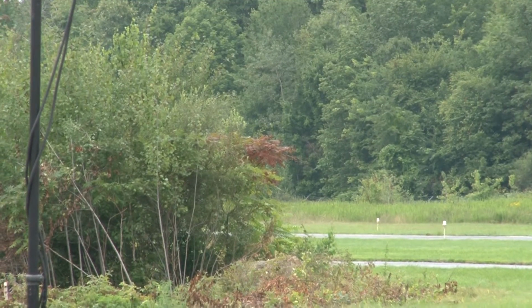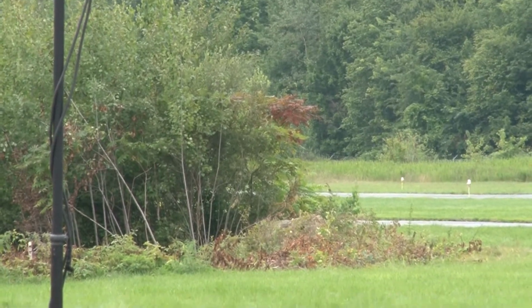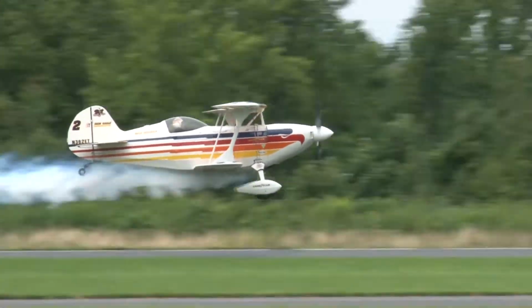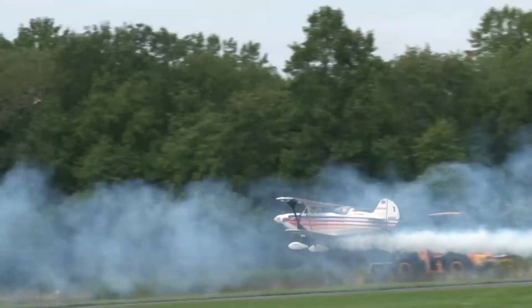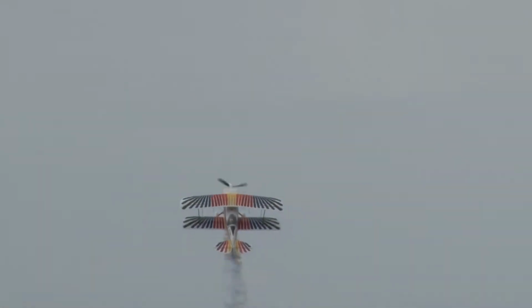Up next, they're getting ready to go. Throttles are up. Ladies and gentlemen, it's time for the Iron Eagles. On the right, the #1 aircraft, PW. And flying the #2 aircraft coming in from the left, that's Billy Segalla.